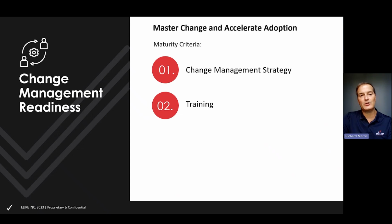The next people criteria is change management readiness. And the first one of these is a change management strategy. How, as an organization, are you going to communicate on an ongoing basis throughout the life cycle of the project all of the updates that stakeholders and key business users need? And how are you continuing to engage them throughout the life of the project? Again, it's important to have buy-in, it's important to have engagement, but you want to make sure you not only have it on the kickoff, but you have it through every phase of the project and beyond go live.